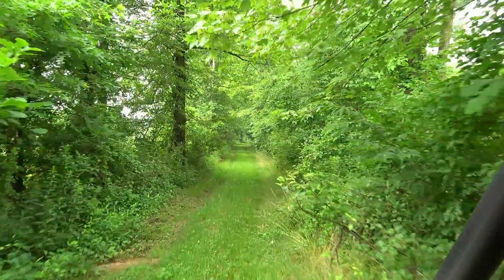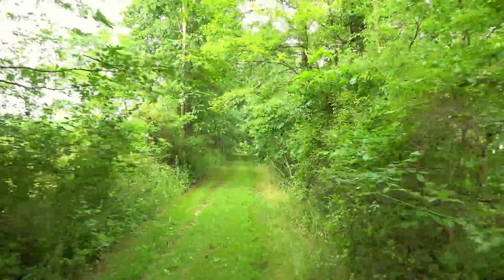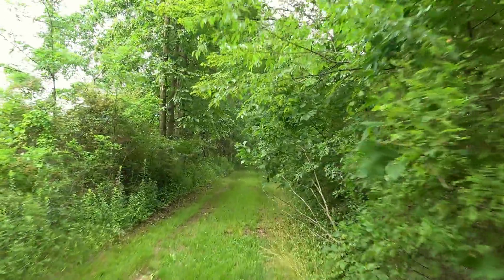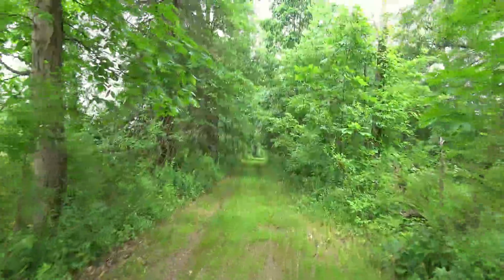Some better glimpses up here. Yeah, the guy across the creek had something like this too. Yeah, so this was all cleared. Well, it was mostly cleared out. Like the trees were gone when we bought the property. They had cattle grazing up here and stuff.